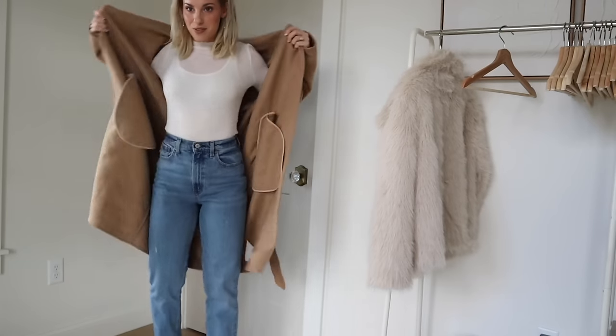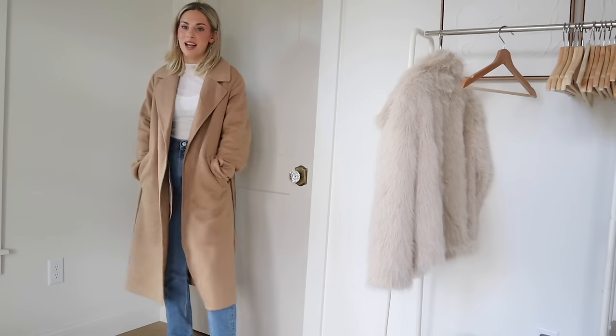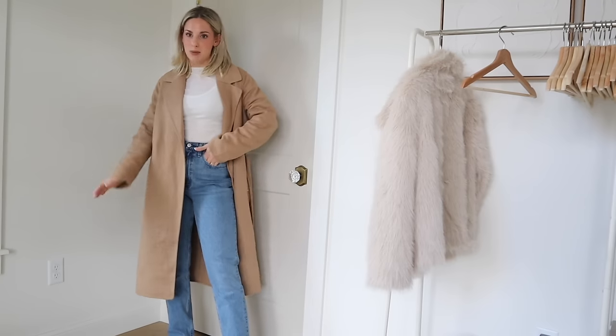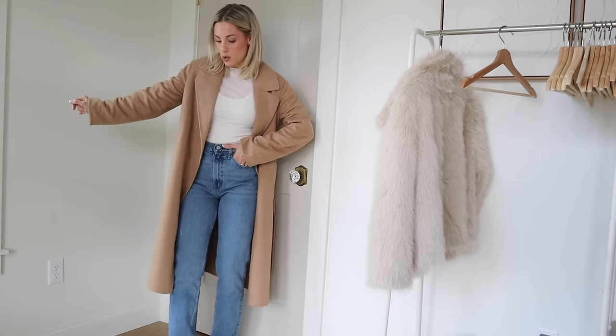All right, I picked up a few things from Abercrombie during the Black Friday sale. Picked up this trench that I've been wanting. I got it in gray and then I ended up returning it because I thought I wanted this color, and I waited for the Black Friday sale to pick it up and I'm just obsessed. Got it in my true size. I think it's so beautiful and really easy to style.